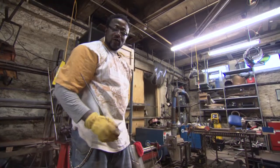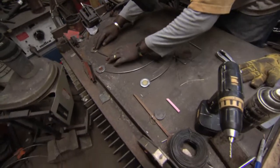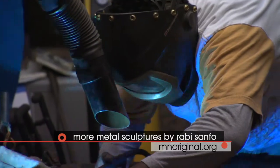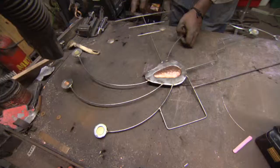I need to start welding it. And that's it.